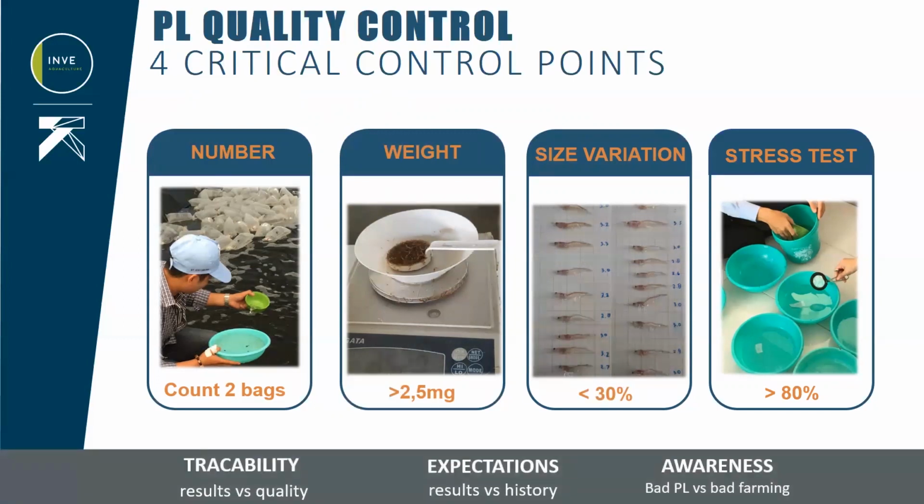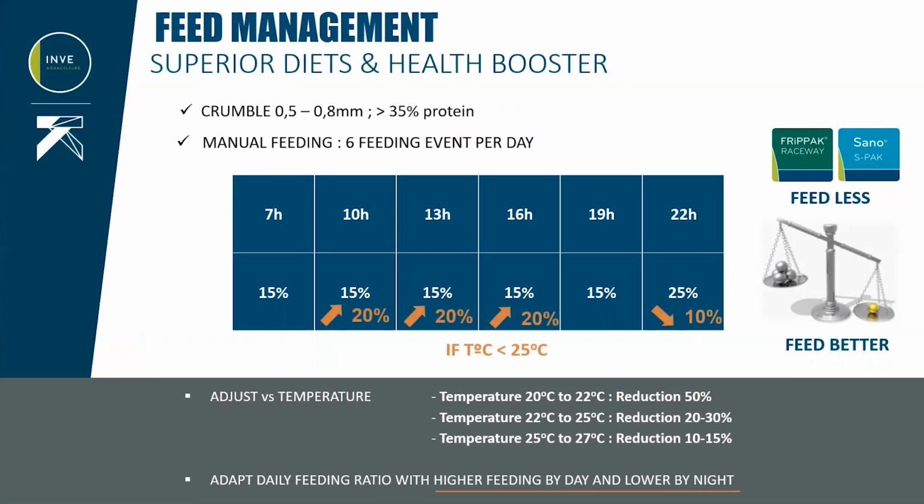If you do these 4 different points, it's going to give you very good information based on what you can expect from this crop. You can compare this with the result you got before versus the quality you got here. It's also going to give you indications if the problems come from the farm or if it's coming from the PL. That's quite important.